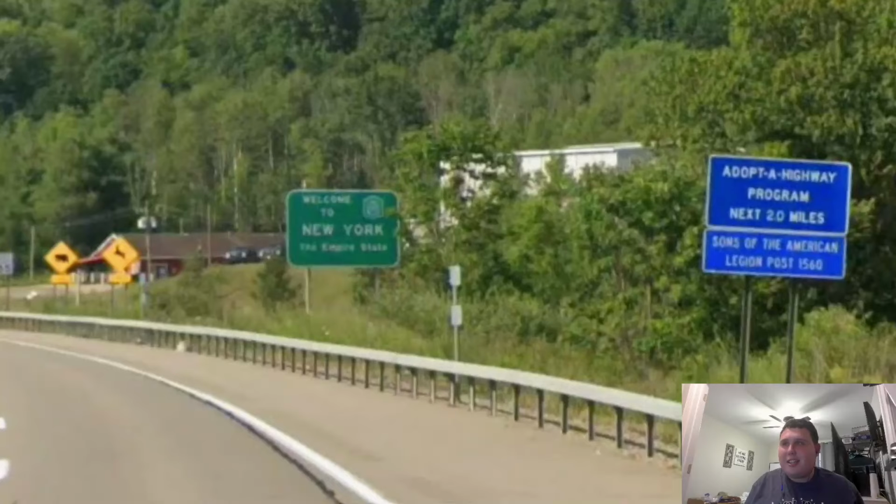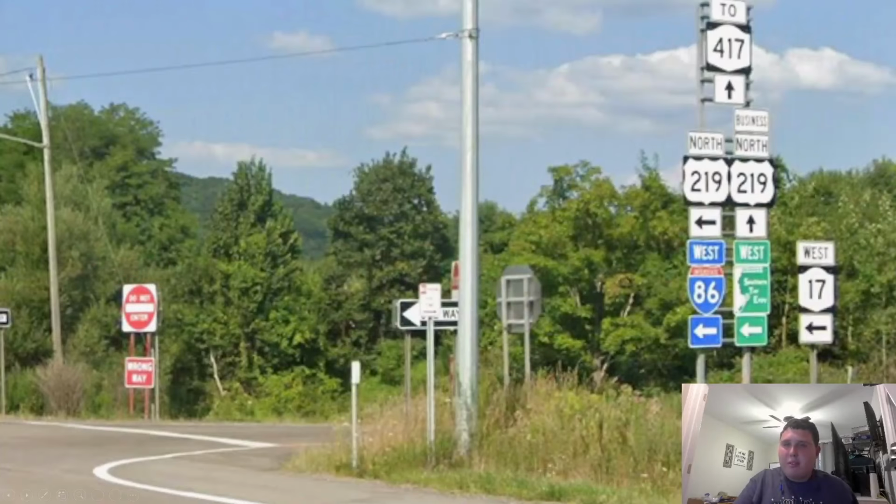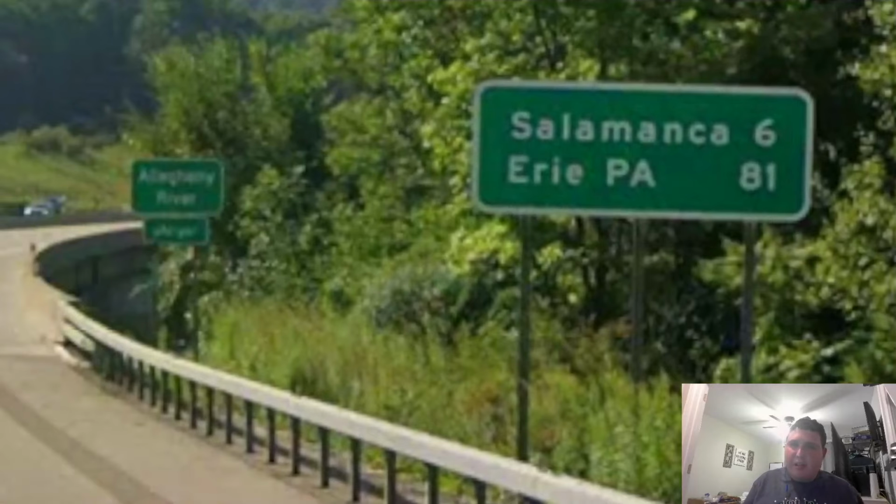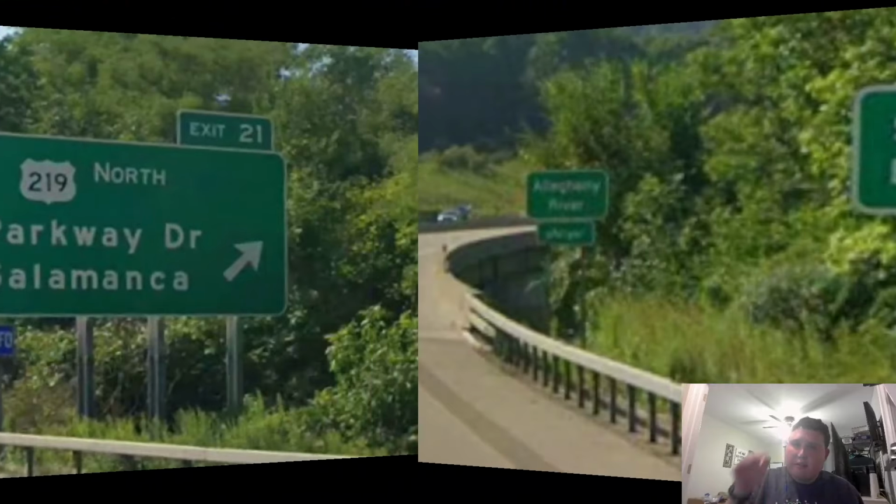And here we are entering into the state of New York, so let us see what New York has to offer on US 219. Here we are joining with Interstate 86 as we're going to be joining with westbound 86 to head west towards Erie. In our next mileage sign, we get Salamanca on the top line from 6 miles away and Erie from a good 81. So this is actually a pretty good mileage sign by New York here.